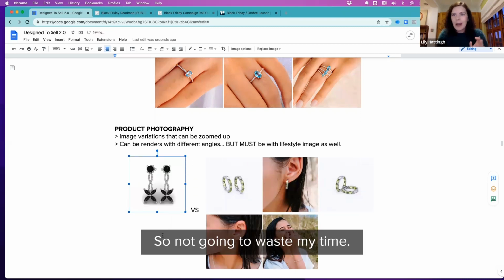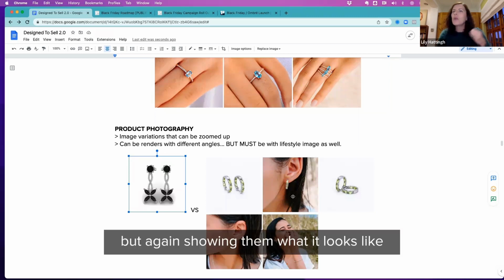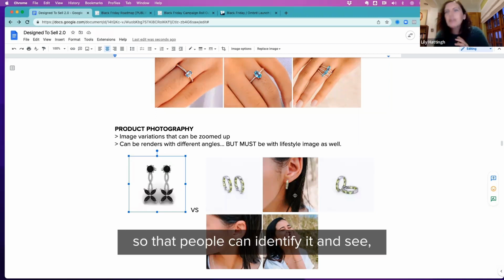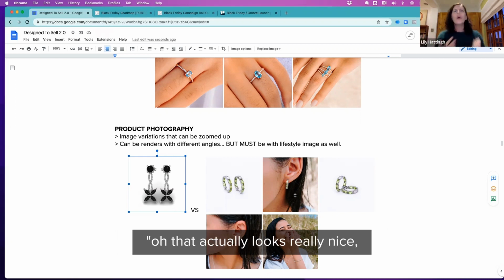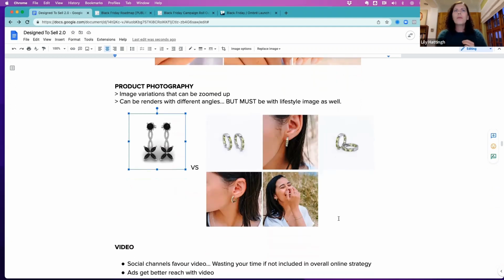So not going to waste my time. So you can have this plain, but again, showing them what it looks like on an actual human being so that people can identify it and see, oh, that actually looks really nice. I like the size. It's impressive. Cool. Yay or nay. All right.